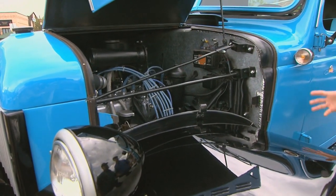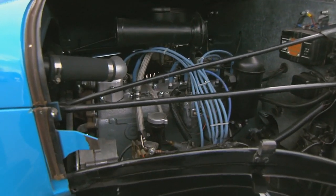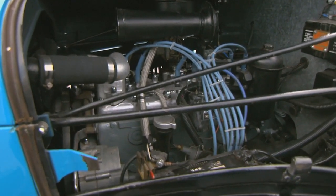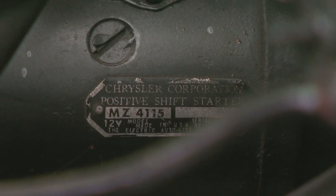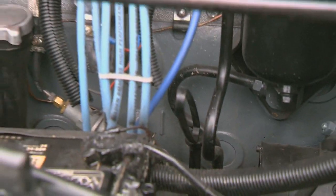Wow. Man, that's a pretty beefy looking six. Well, it's the next bigger size. It's a 251. They originally came with a 230. Which they're talking about 92 horsepower to 125 horsepower. Well, it probably makes a difference in hauling something this massive. It did make a difference.